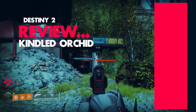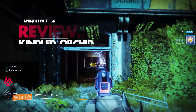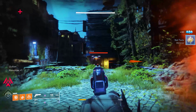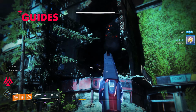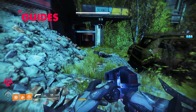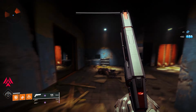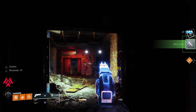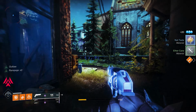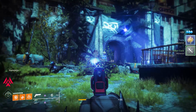So, if you have been playing the Black Armory update and have unlocked the Gofanon Forge, then I'm sure you've been thinking about PvE alternatives for your favorite hand cannon. The Midnight COUP is one of those weapons that have stood its ground over the seasons. In fact, some will even argue that it is the best. For me personally, I think it is still one of the top tier kinetic hand cannons. So, can the Kindled Orchid replace the Midnight COUP?